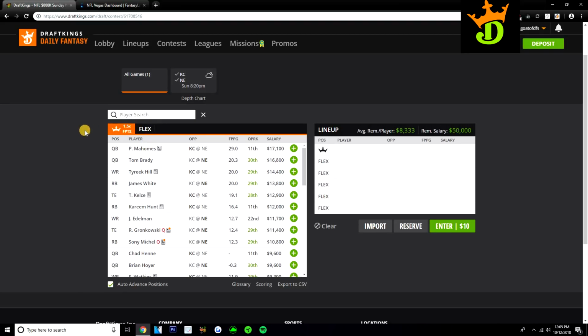Now, cash games, the optimal way to build a lineup on this slate, I feel like it's probably going to be to play Mahomes at captain. There are cheaper plays, though, that do make sense, but I'd say you just take the high floor of Mahomes, plug him in, get that 1.5 bonus from Mahomes. Then you try and find the good mid-tier plays, which I think are Kelsey at 8,600.